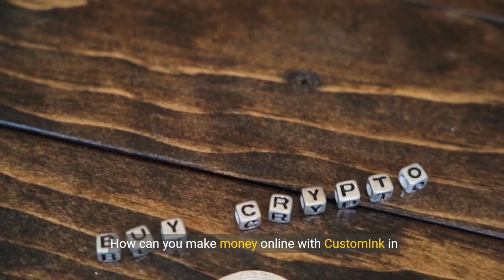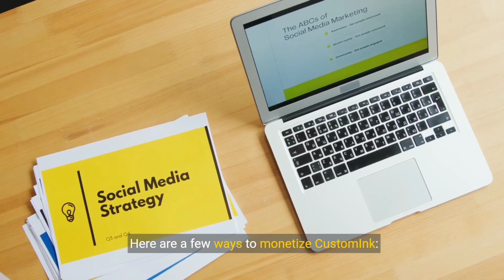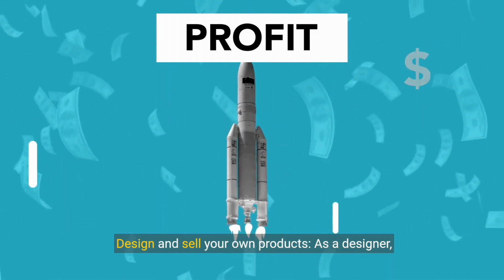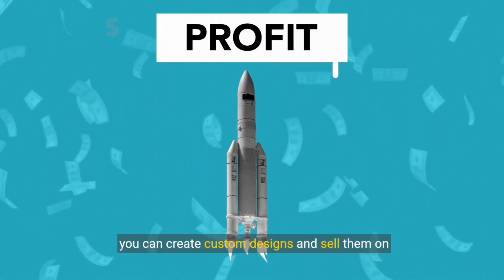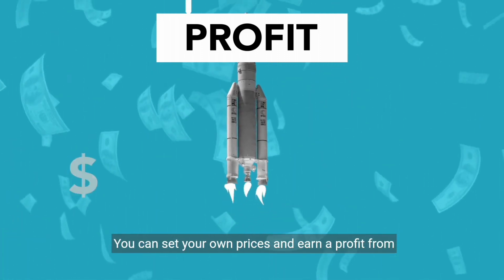How can you make money online with CustomInk in 2024? Here are a few ways to monetize CustomInk. 1. Design and sell your own products. As a designer, you can create custom designs and sell them on CustomInk's platform. You can set your own prices and earn a profit from each sale.